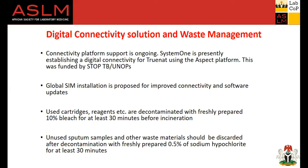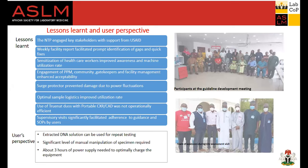This is a picture we need to take note of. The upper picture is the guideline development. You see the representations from different stakeholders. At the center, seated in a suit, is Dr. Ayodele Awe. I'm sure many of us have heard of him from WHO Nigeria. He was part of the whole process of Truenat implementation, sharing experiences. As we are aware, Dr. Awe has passed on. May his soul rest in perfect peace.